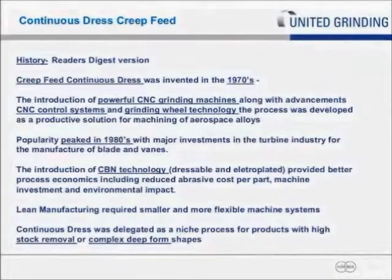CBN was introduced and started gaining a foothold again as technology improved for electroplating and also dressable bonded products with CBN. CBN at the time provided much better grinding economics. At the time, continuous stress creep feed had very high operating costs. You had high consumable costs with grinding wheels and diamond rolls. You created a lot of waste because not only did you have the swarf, or the metal chips, but you had all this dressable grinding grit in the form of waste.